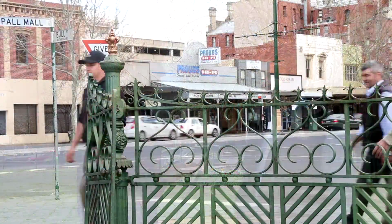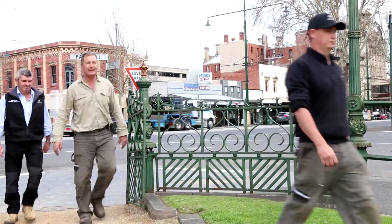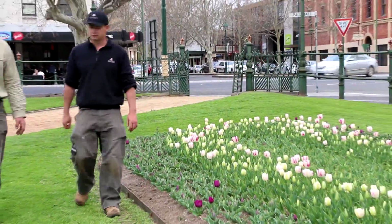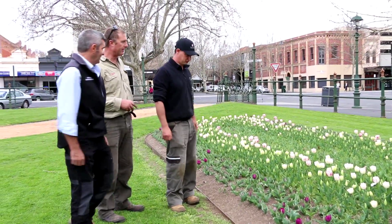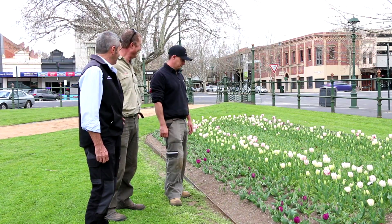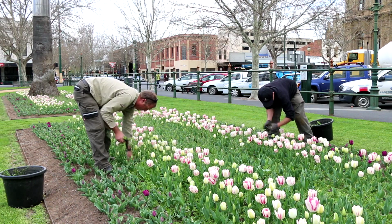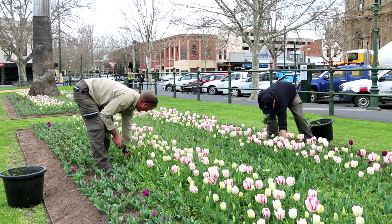30,000 tulips, that's a lot. How long does it take to prepare for a planting like this? We usually spend a bit of time in preparation, so we go through and we've worked out our square meterage and how many tulips we can actually fit in each bed. So we just choose some varieties and some different patterns that we might use. So that takes a couple of days sometimes just to work that out. We order our tulips from Brawson's earlier in the year and they arrive sort of, I think about the end of June, and then we get them planted and this is the result.